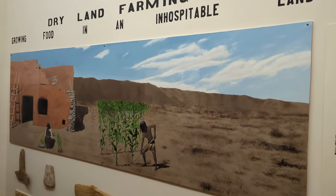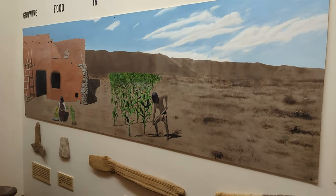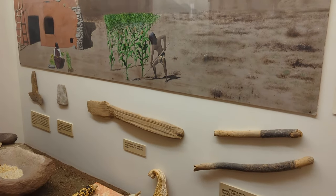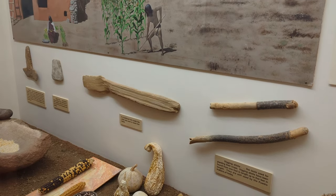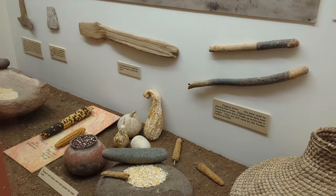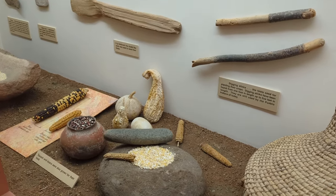from the elements. Farming was essential to survival in the desert Southwest, where water was scarce. To combat this challenge, irrigation systems were designed to direct water from nearby rivers and streams to farm fields. This method allowed for the growing of crops, including corn, beans, and squash.